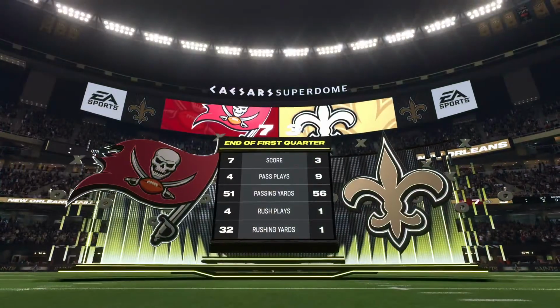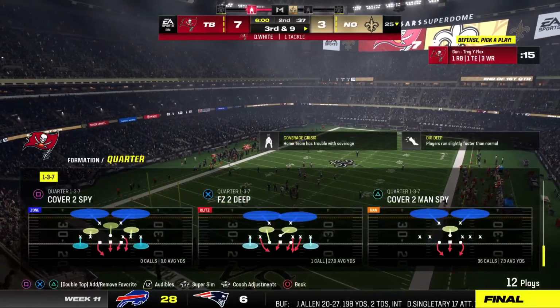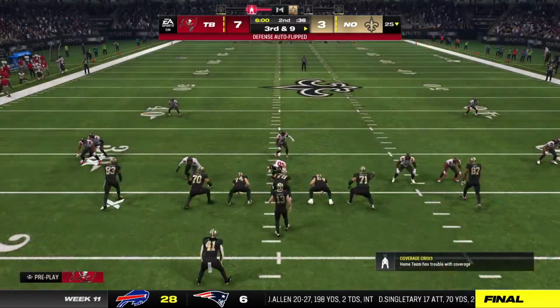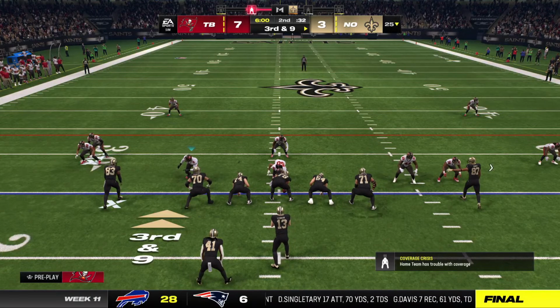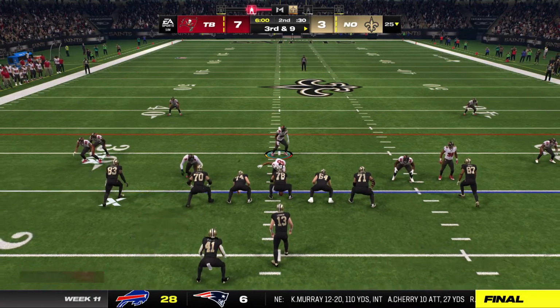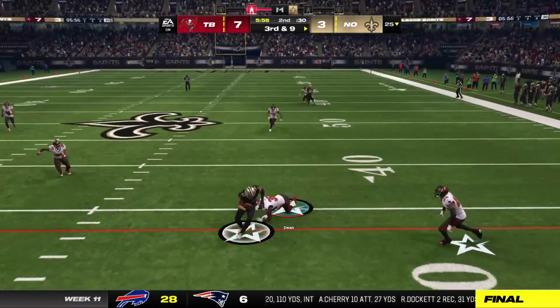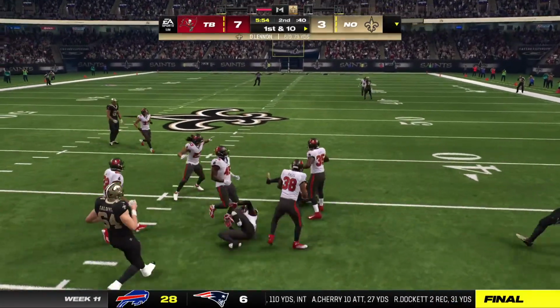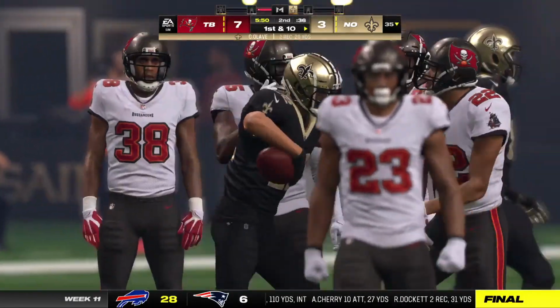They do get a yard there, but only a yard. Leaves them with 3rd and 9 looming. After one, 7-3 the score. Ready for the second quarter from New Orleans. It's the Saints in possession. They'll come to the line here needing 9 yards to pick up the first. Out of the gun now on 3rd down, able to find the open man. That's complete, and he is going to have a Saints first down as they're able to get the 3rd down conversion.